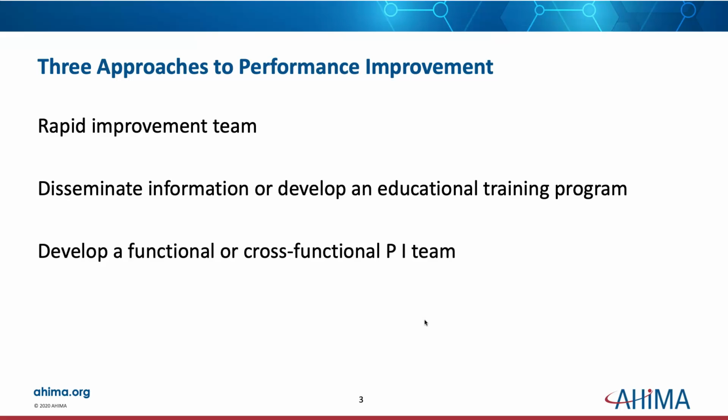I've seen this done with the ICU. I've seen it done in surgery. Usually it's in those kinds of areas that it happens. I've seen it done in pharmacy, lab. So it's those types of areas. It doesn't get into cross-functional activity.